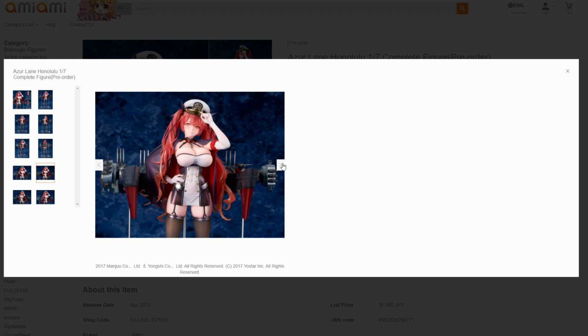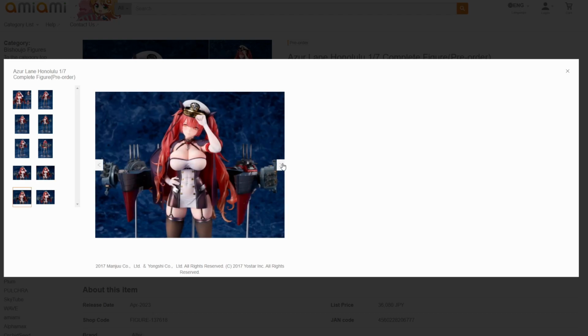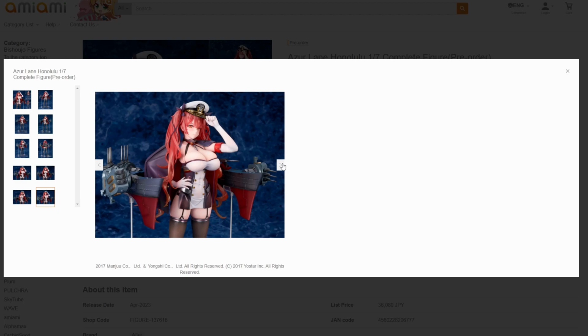But I do also love her face. The embarrassed expression and those orange eyes look really nice against her bright red twintails. And I'm a bit of a sucker for girls wearing hats. I'm not into Azur Lane, but this one has been pretty tempting.